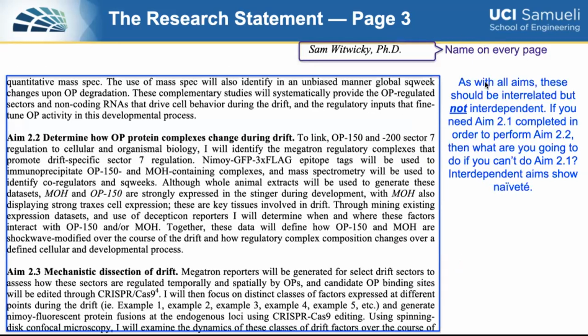And as with all aims, your aims should be interrelated, but not interdependent, excuse me. And so what I mean by that is, if in Aim 2.2 you intend to test the protein that you generated from Aim 2.1, what happens if you can't generate that protein? Then you can't do Aim 2.2 and you can't do Aim 2.3. So you don't want them to be interdependent. You want them to be interrelated, right?